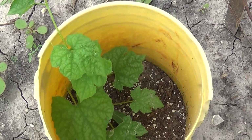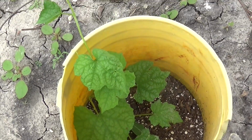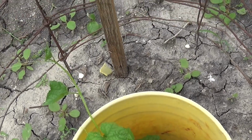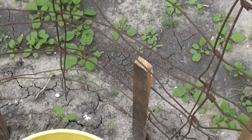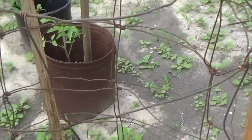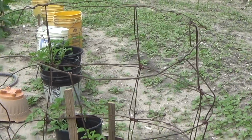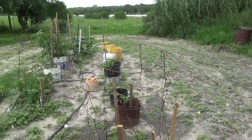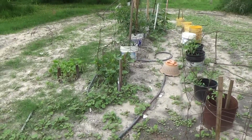Here's a little okra plant that gave us all by itself, growing out of its enclosure. I'm ready for it. Look what I got around it. Here's the rest of our garden. It's not much of a garden.